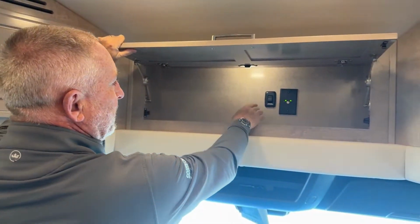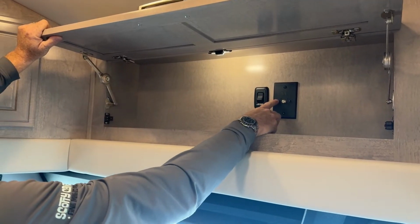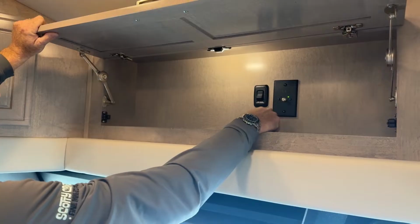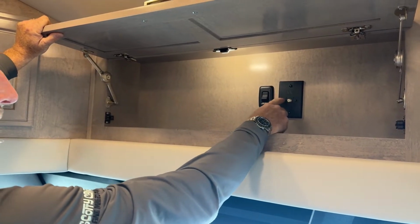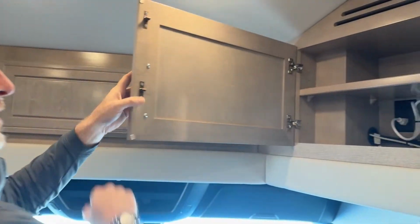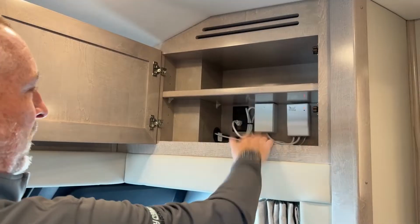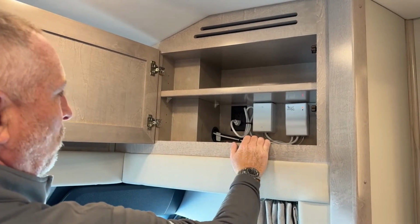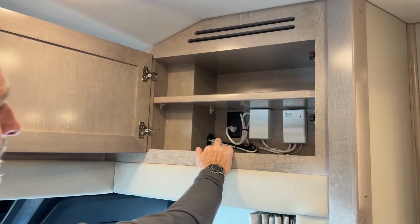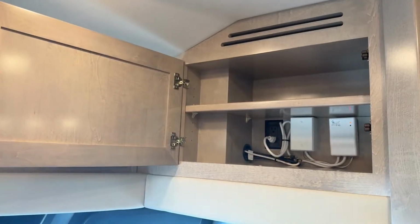Up here, cab overhead lights. And then right here, you're going to have your over-the-air antenna and the Wi-Fi Ranger. So press them, those turn on. This cabinet is your awning controller for outside. So if you're worried about driving down the road, you can pull that, turn the power off to it, or you can manually put it out with the switches right below there.